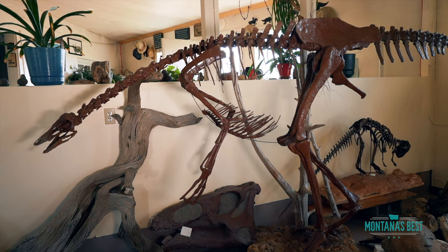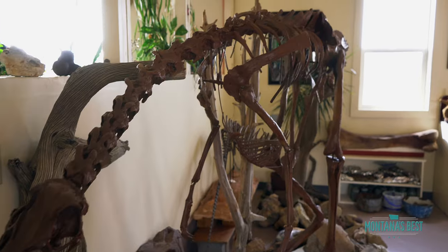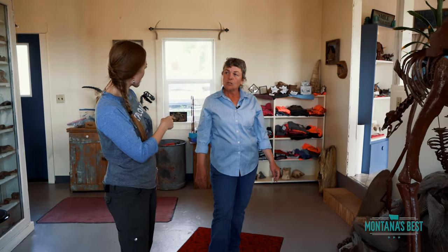This one is a cast of the Struthiomimus. It's named Margie. My mother-in-law Marge found it 25 years ago or more, and we finally just got the replica of it. It was in the death pose, and it was curled up. It was a backwards curl on it. Wow, this is incredible. So right here is the replica of what they found. The original went where? To a museum in the country of Qatar.